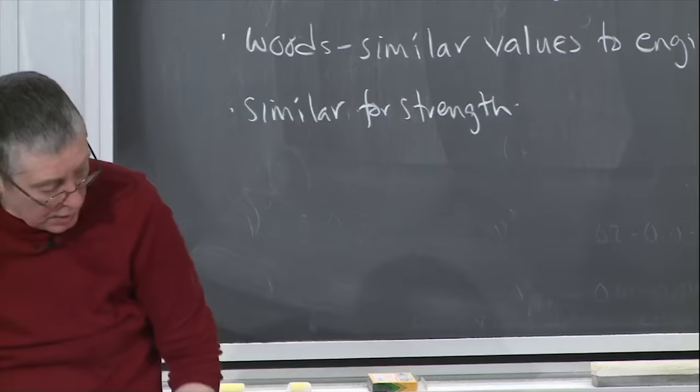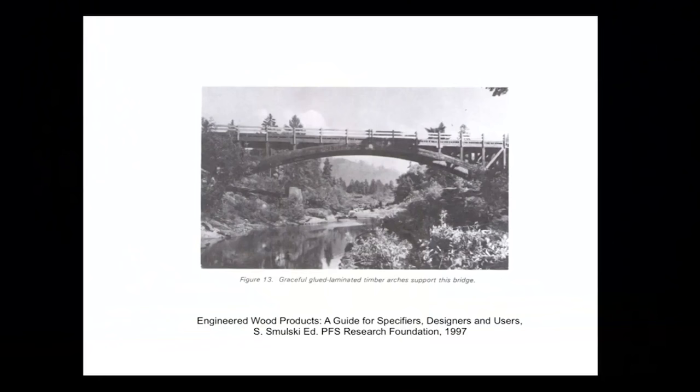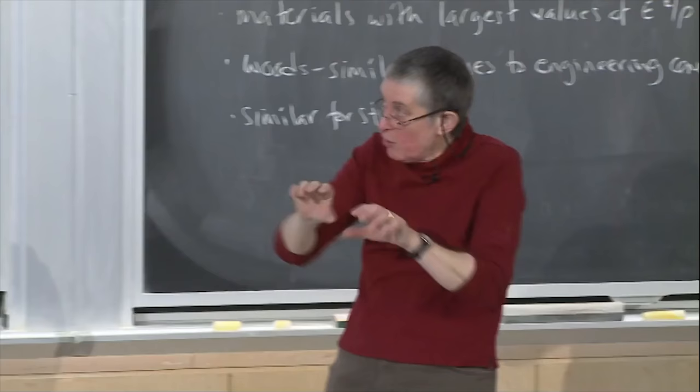And I have one more picture, and then I can finish up the thing on wood, and we'll start the cork next time. So this is another example of using wood, a more modern use. This bridge here is made with glue-laminated wood. This big beam, this big arch, is made up of sections of wood which are glued together, and you can glue the sections in a curved shape if you want, with molds to do that.